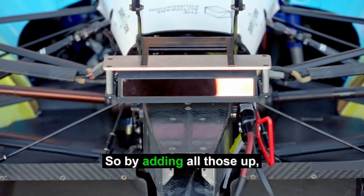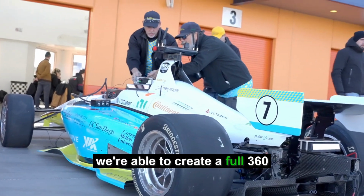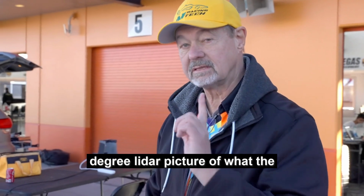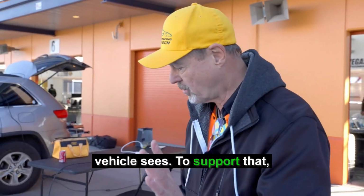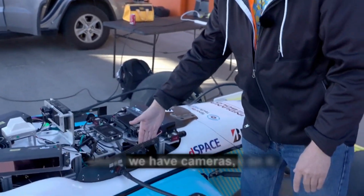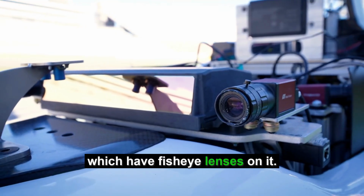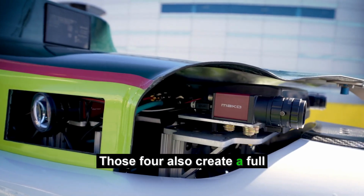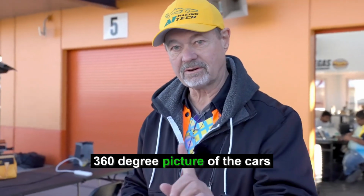So by adding all those up, we're able to create a full 360-degree LIDAR picture of what the vehicle sees. To support that, we have cameras which have fisheye lenses on it, and you'll notice that there are 4 of them here. Those 4 also create a full 360-degree picture of the car.